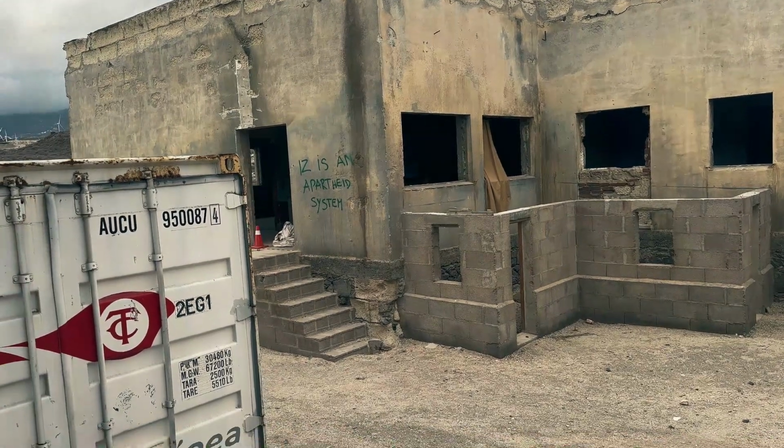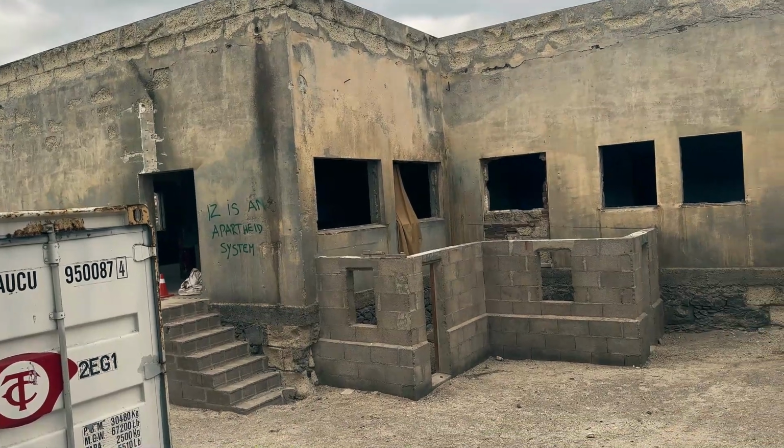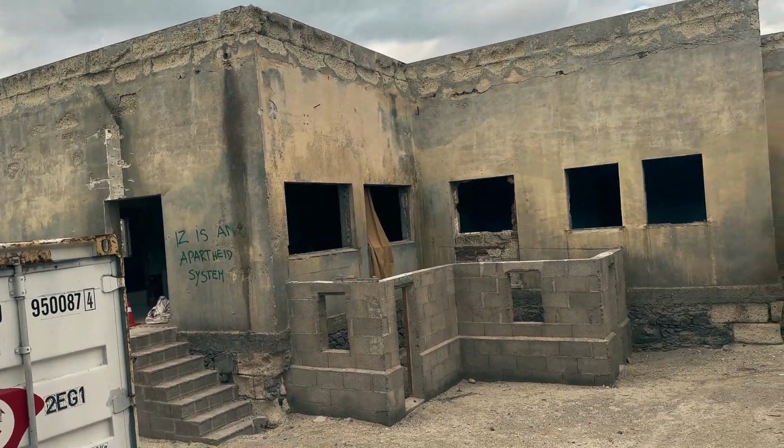I wonder what they're doing. Obviously they're building, but yeah, all that is fresh. Yeah, that's all fresh. And same with that building over there.